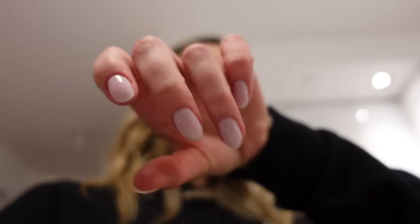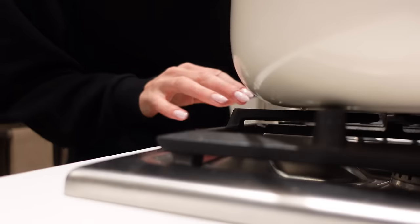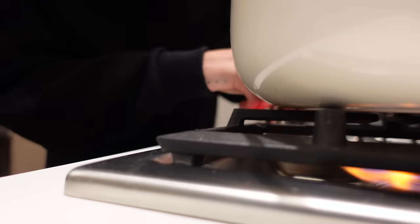Nails are done. Went with this color from Olive & June called Strawberry Scone. Going to turn my soup on and warm it up. I originally wanted to go down to the gym and get a little workout in, but my nail appointment ran a little bit long and I had to stop at Warby Parker and get my glasses fixed. They just replaced the little nose pads on my glasses for me. And so I think I'm just gonna flow in my apartment so that I can keep my stove on.